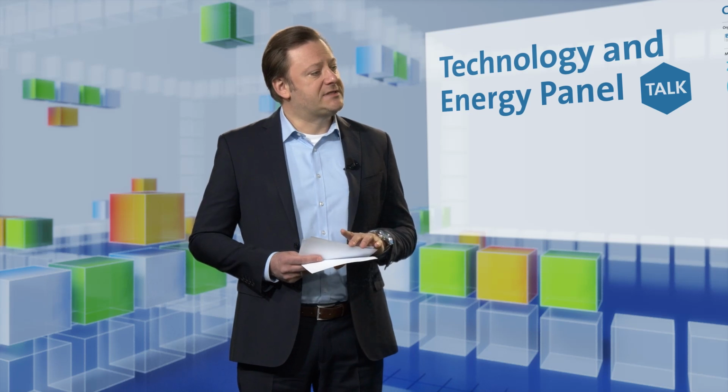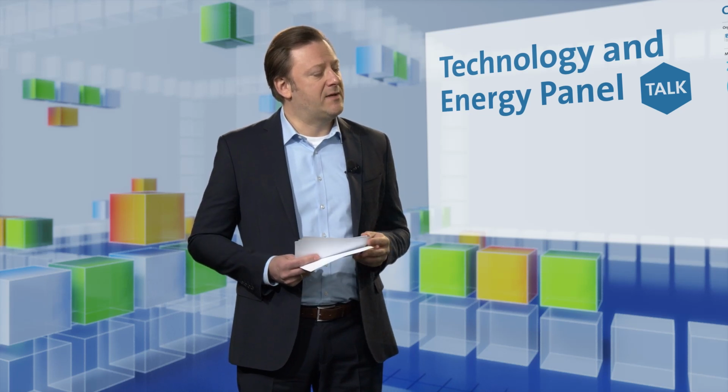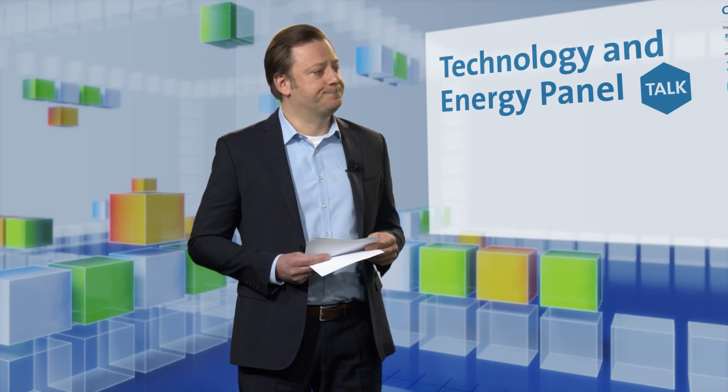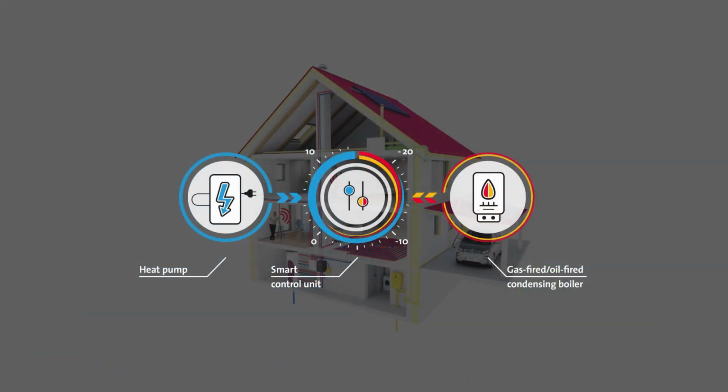Mr. Wodraschka, there are 10 companies in the BDH that manufacture hybrid heat pumps. What exactly are these? Well, the hybrid heat pump consists mainly of two components: an electrically operated heat pump unit and a condensing boiler, usually operated with gas or oil. The whole thing is managed by an energy manager, an intelligent control unit.